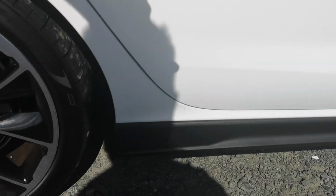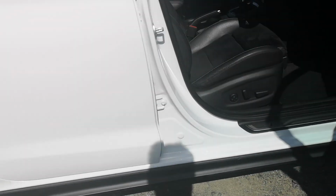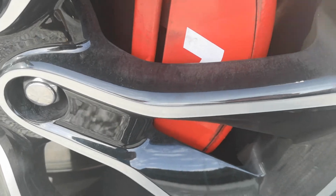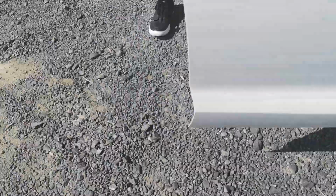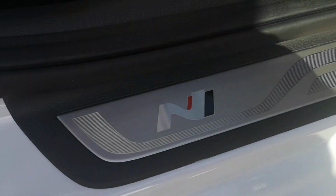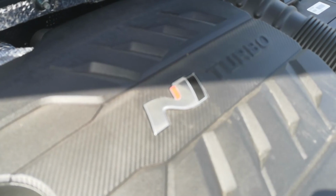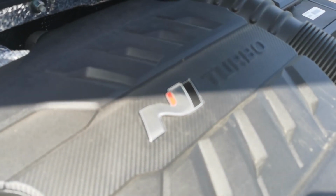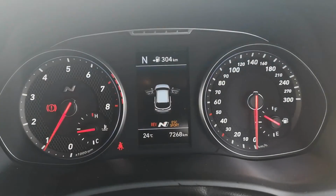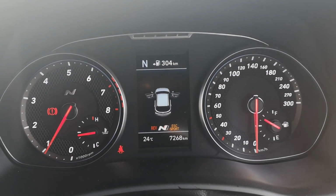Then we've got 4 N badges, 2 on either side, which is on the plastic there and on the brake. And obviously 2 on the other side there. And then we've got the running plate on the interior, N badge again. The first N badge that you see when you approach the car. There's 12 N badges on the car. And not to forget lucky number 13, the N badge on the engine cover. There's actually 2 on the dashboard as well.